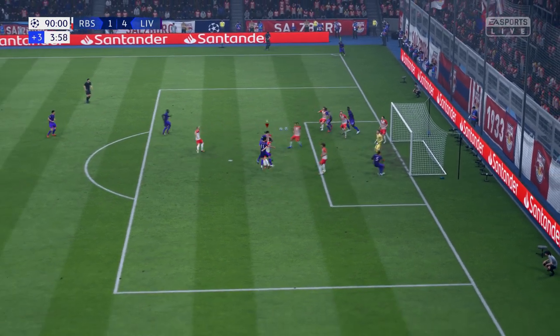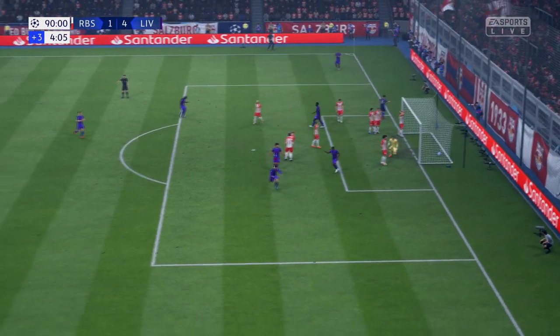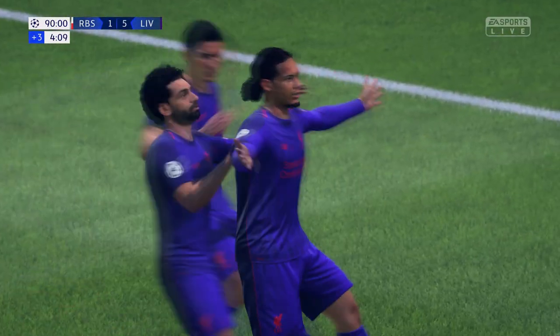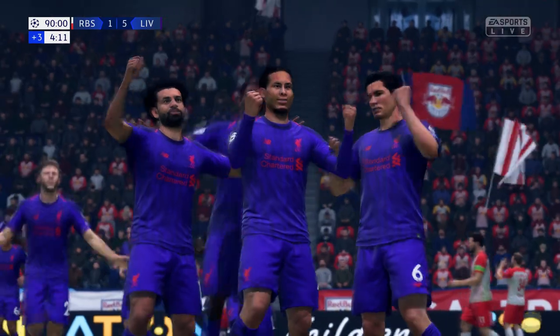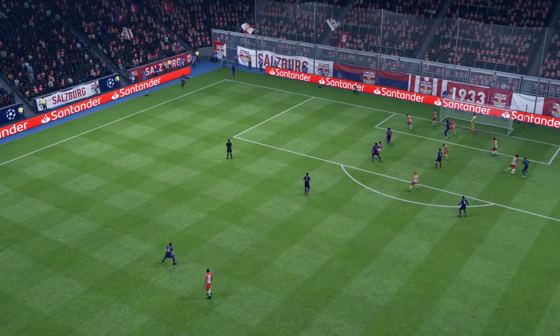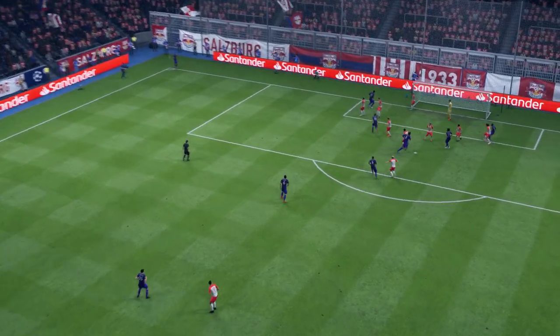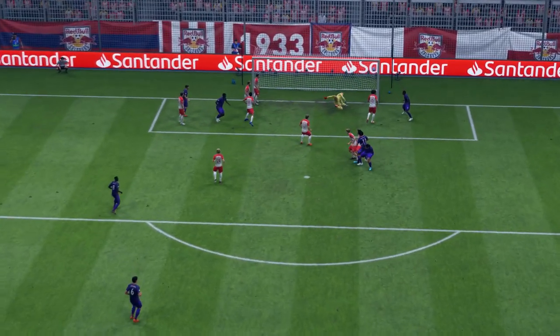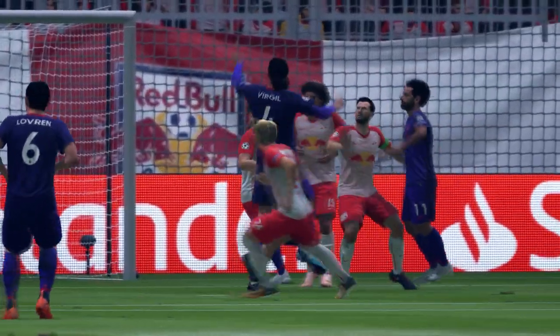And now the delivery. And just the header that was required. The goal they were in search of. Well, it's almost a perfect headed goal. Brilliant delivery into the danger area. Good movement. Back of the net. And the goal that was scored, well worth another look, Lee.